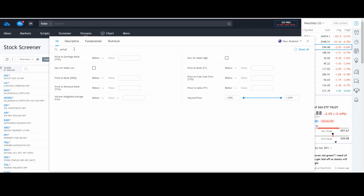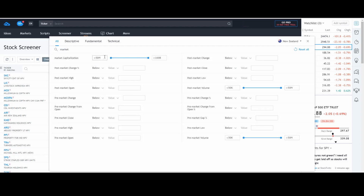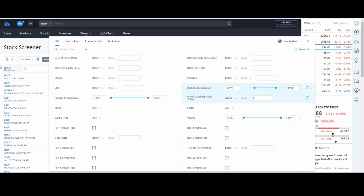I'm going to be looking at the PE ratio. So I have the price to earnings ratio, and I want it to be above 0. Cool, so I have my first filter here. Secondly, I want to be able to look at the market cap. So for market cap, I want the minimum market cap to be at least 200 million. The next thing that we're going to be looking at is return on equity.